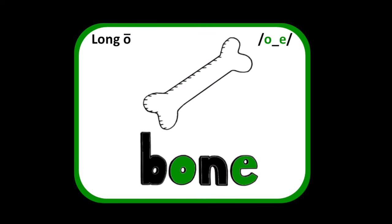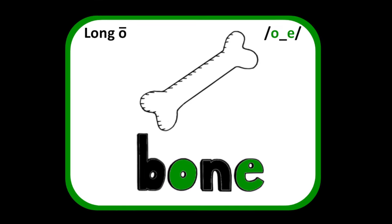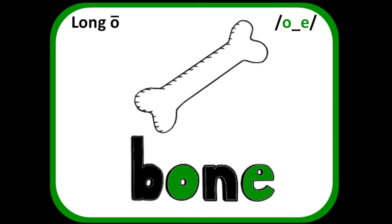The letters O, consonant, E, in the word bone make the long O sound. The rule is that the silent E at the end of the word makes the short vowel long.